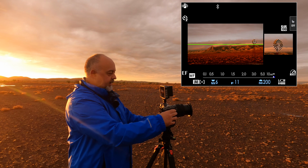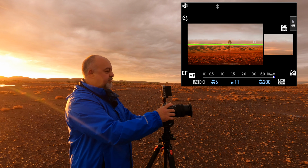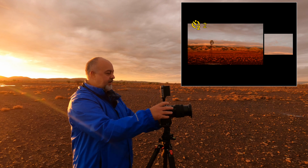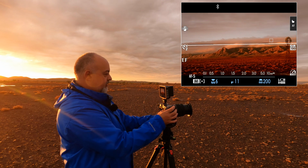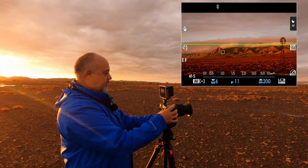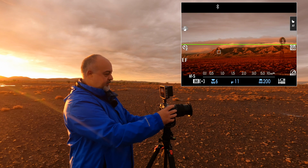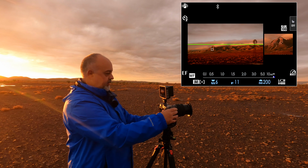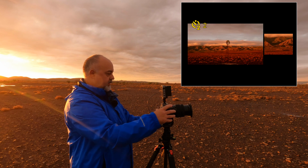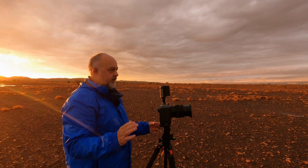I just love the cloud sitting on top of that little range. The light is spectacular. So that's that, and now I'm going to focus on the mountain range. So a focus stacked panorama. Whoops, I meant to lock it there. And done.